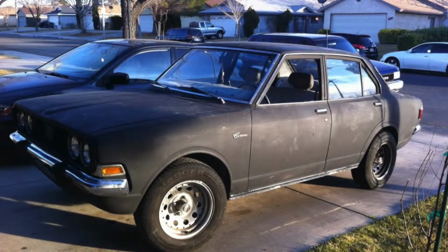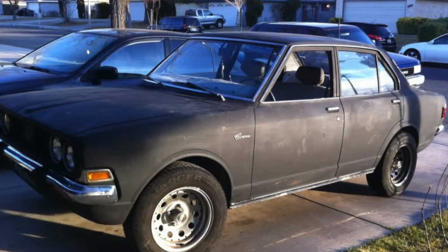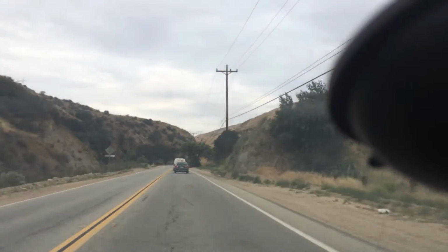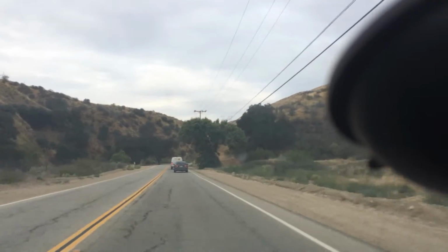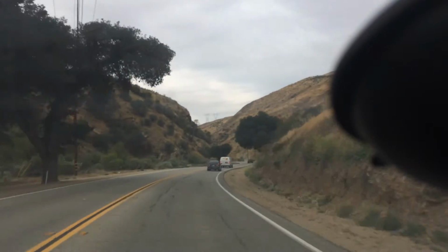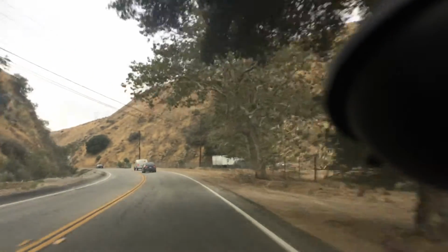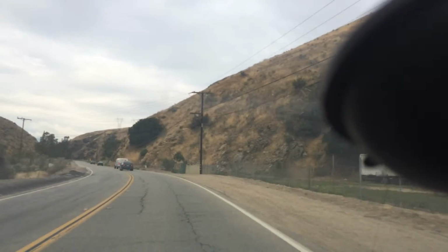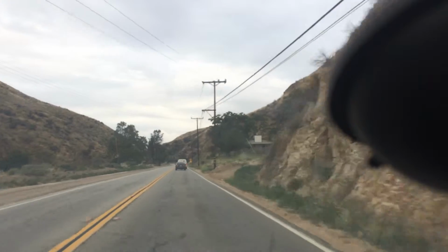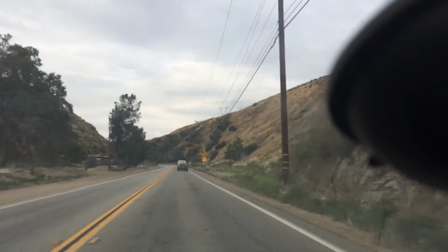It's a 1971 Toyota Corona sedan, and yes, like the beer, Corona. It's a little sedan car, and a lot of people always keep telling me, well, why don't you just slap on the 22R engine from the Toyota pickup, or maybe something newer. And I'm like, I wouldn't mind. I would have loved to have done that, and that probably would have been the first thing I would have done. Just tranny, engine, swap, done.